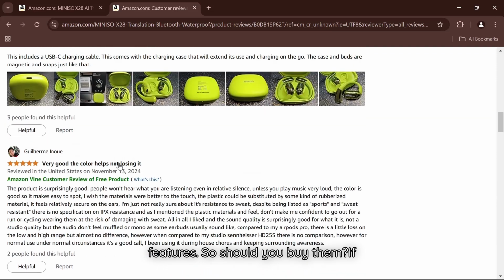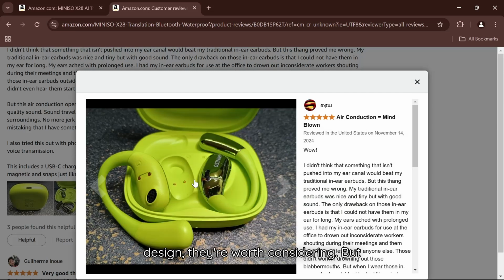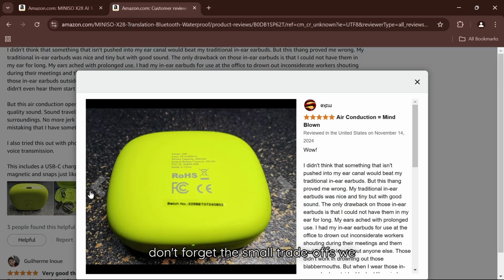So, should you buy them? If you're looking for budget-friendly earbuds with decent features and a unique design, they're worth considering. But don't forget the small trade-offs we talked about.